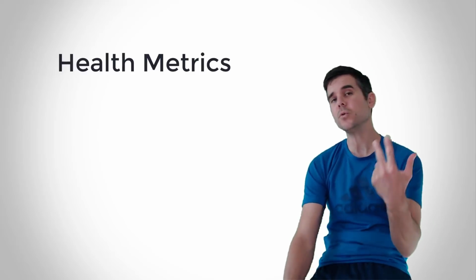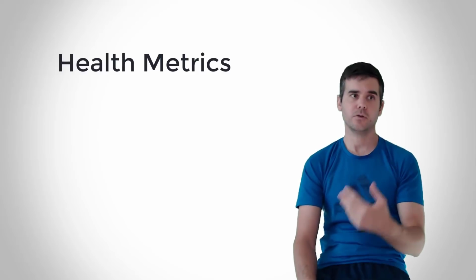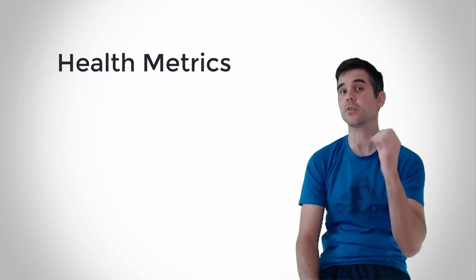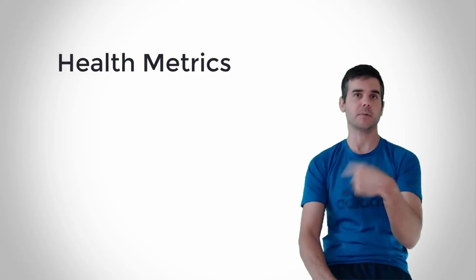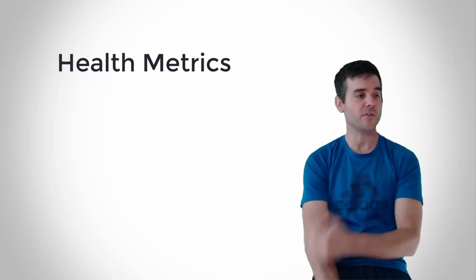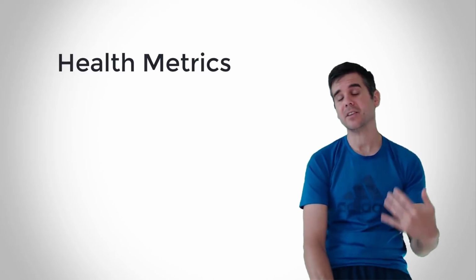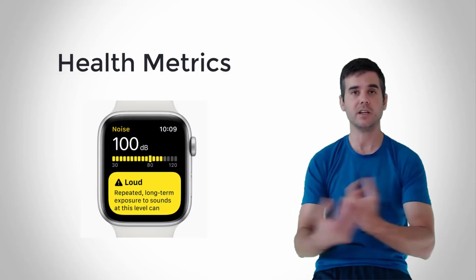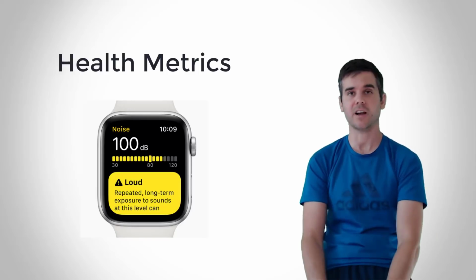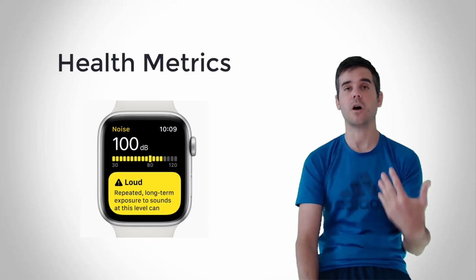But there are two pretty new health features that I think are really, really great. And one of these will lead into a discussion about Garmin too. So the first health feature that I want to talk about is the Noise app. So the Noise app for Apple, basically, if there are loud noises, it can warn you, like, hey, you're in too loud of an environment. I think this app is really cool on my watch.